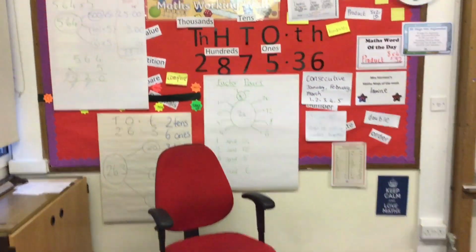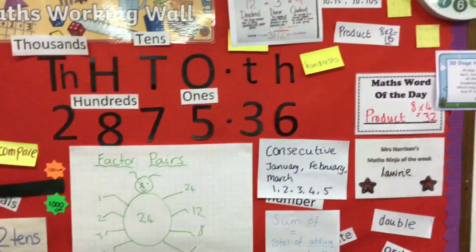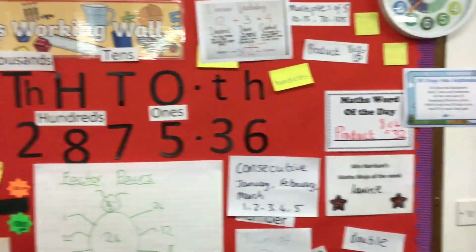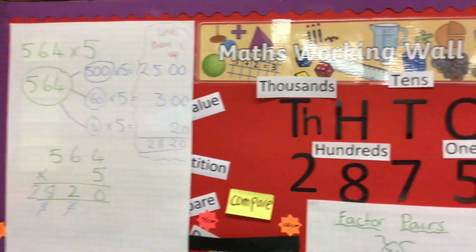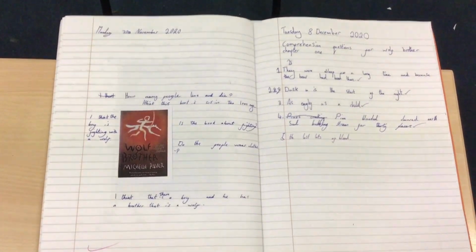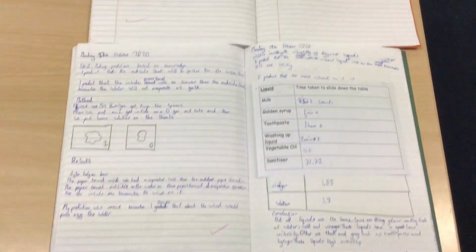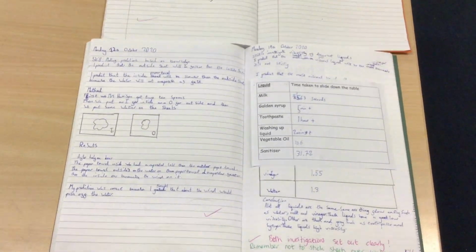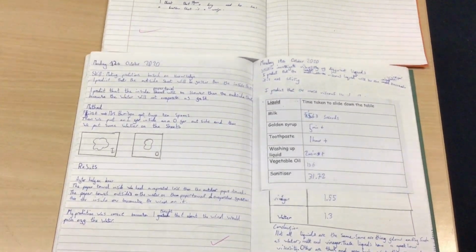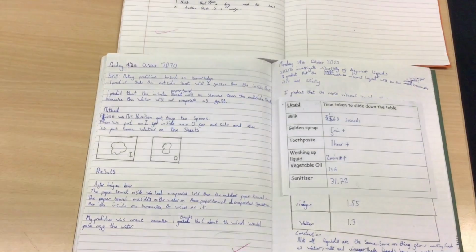So we have our maths working wall. We've been doing a huge amount of work on place value, factor pairs, lots of vocabulary. We've been doing lots of multiplying at the moment as well. Our current book that we are reading is Wolf Brother. We've got some fantastic comprehension questions and answers. Some nice science work here where we've been looking at viscosity of different liquids when we did our solids, liquids and gases topic.